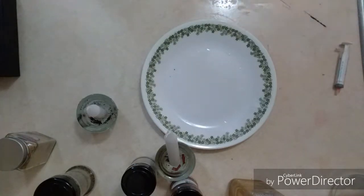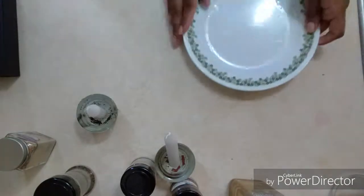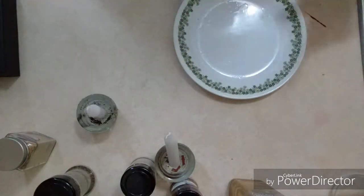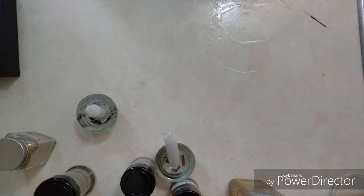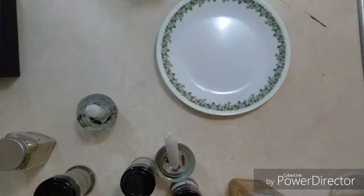Okay, so to get started, what I do first is lay my herbs out. This is wet, so hold on, let me dry that. Okay, so what I do first is lay my herbs out.